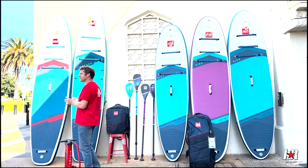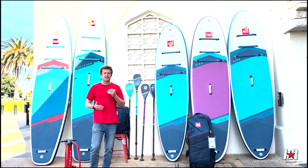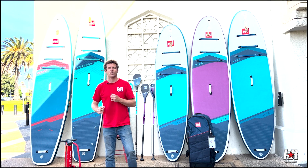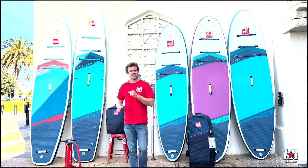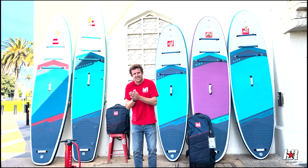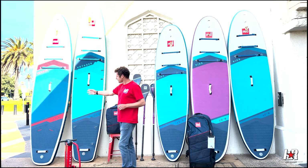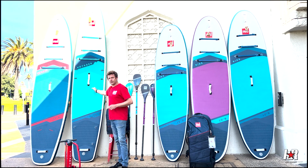So who does the Sport range suit? I would say the Sport range is perfect for that paddler who does like to get a bit of a sweat up, does enjoy pushing themselves a little bit, or that just wants an easier paddle and wants to get further. From there, we move across to the Voyager range.